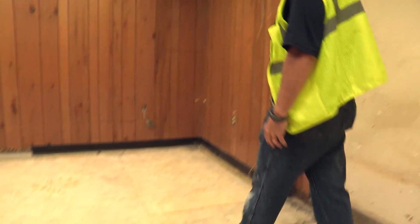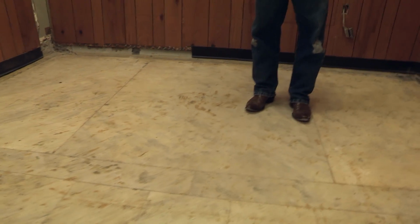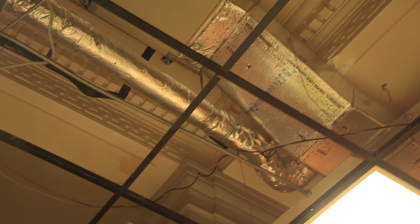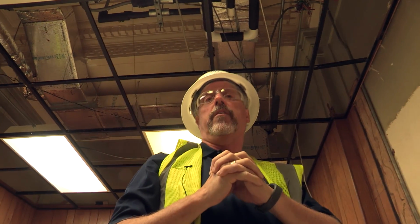We pulled up the carpeting on the floor, and it's all made out of marble. The marble is stained because of the carpet adhesive. And the other thing that we did here is we took off the acoustic ceiling tiles. And if you look up, you can see that we have an amazing ceiling with neoclassical detailing.